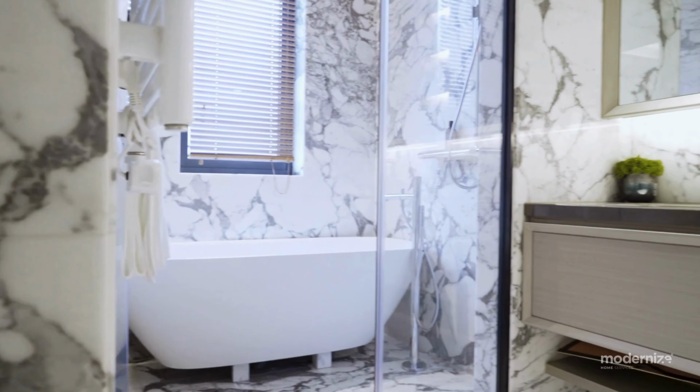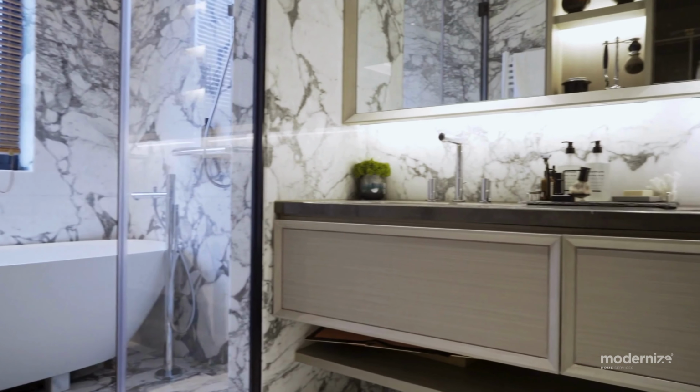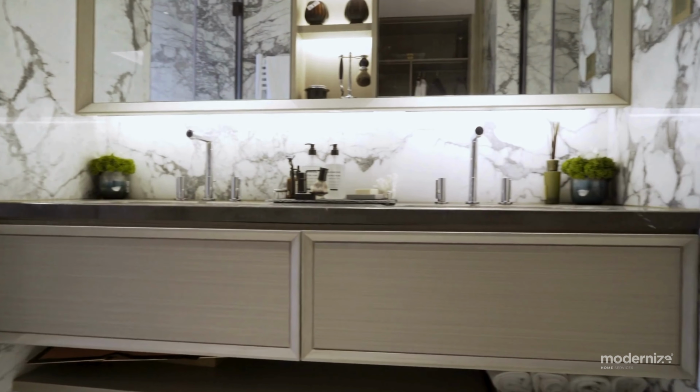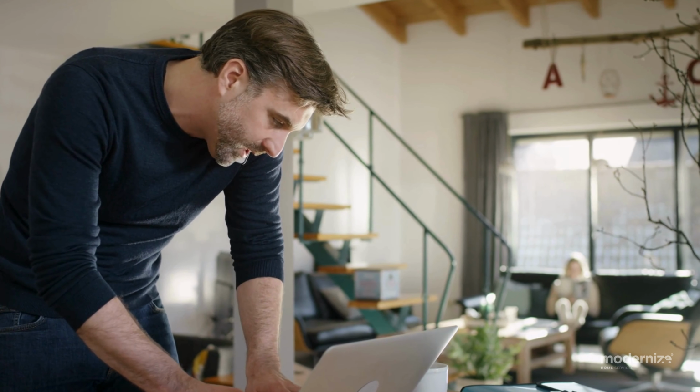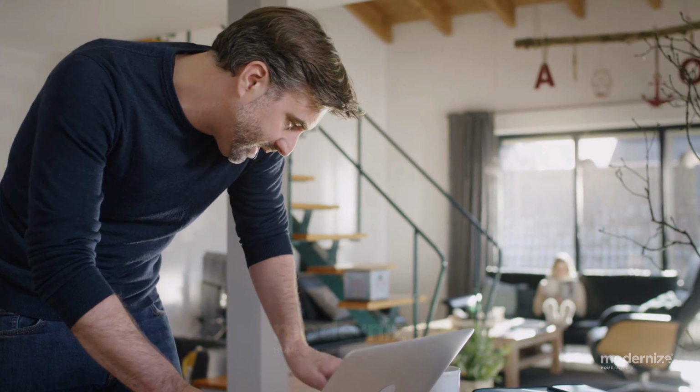Make sure to discuss installation costs with your contractor, covering everything from demolition to hardware and plumbing work. It's a good idea to get quotes from multiple contractors to ensure you're getting the best price. By understanding all the costs involved upfront, you can avoid any unexpected surprises later on.